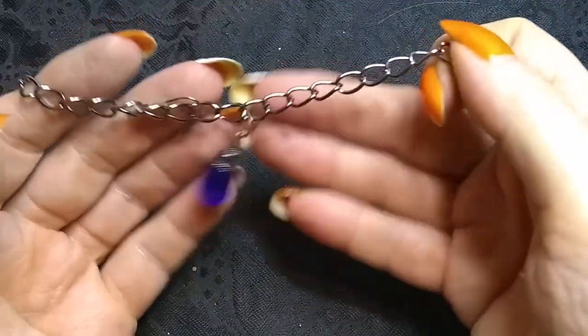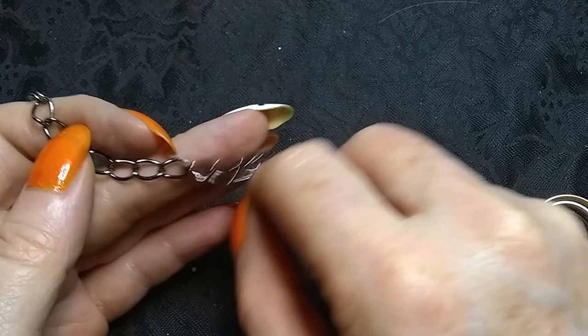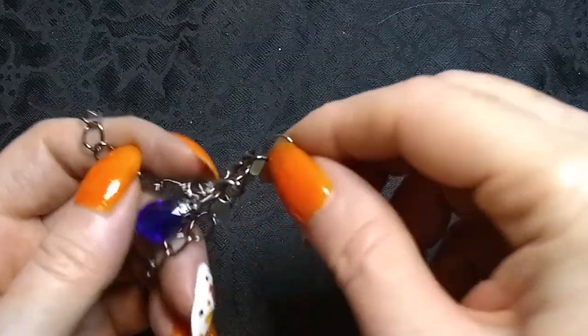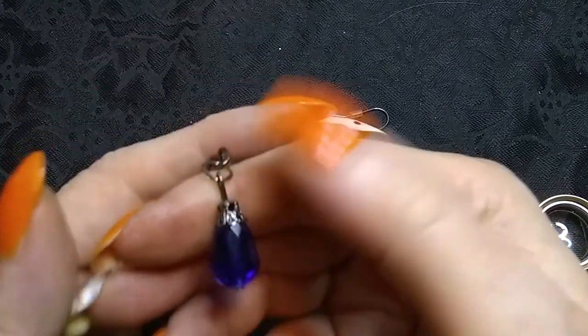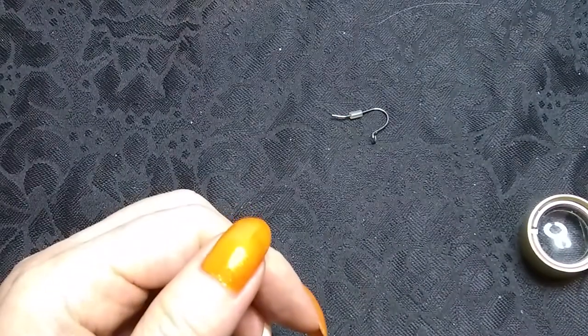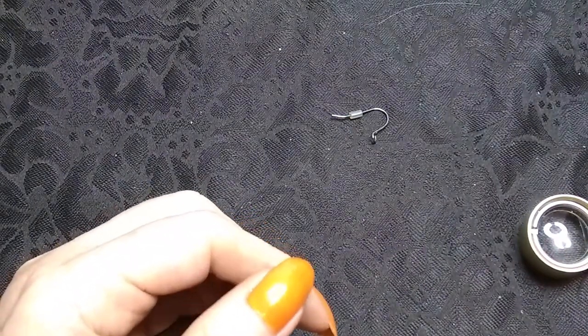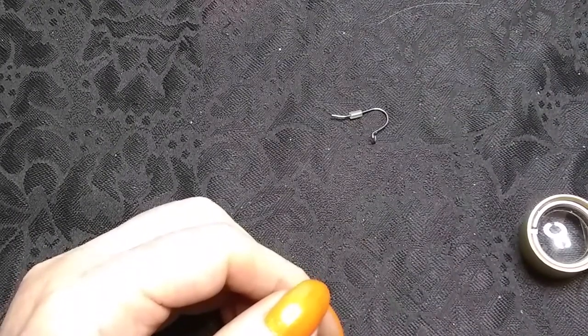Broken thing. It's got an earring hook. Yeah, I do like this little glass bead though. It's beautiful. And that'll go in a craft lot. That'll go really nice with those red beads that I put in there the other day. Yeah, buddy.